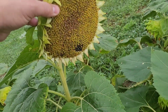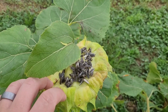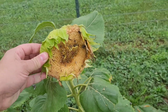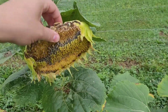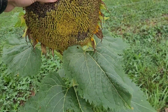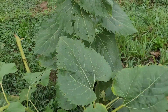Got some decent sized heads. That one's pretty intact. Doesn't look like they've got to it too well. They must have really liked that one. This one's got a lot of seeds on him. Oh yeah, he's nearly empty. They've really been picking on that one for whatever reason. But picked on him pretty good. Some of these earlier blooming heads, this one was a good sized one. They've done pretty well and serving their purpose, looking pretty and feeding the birds.